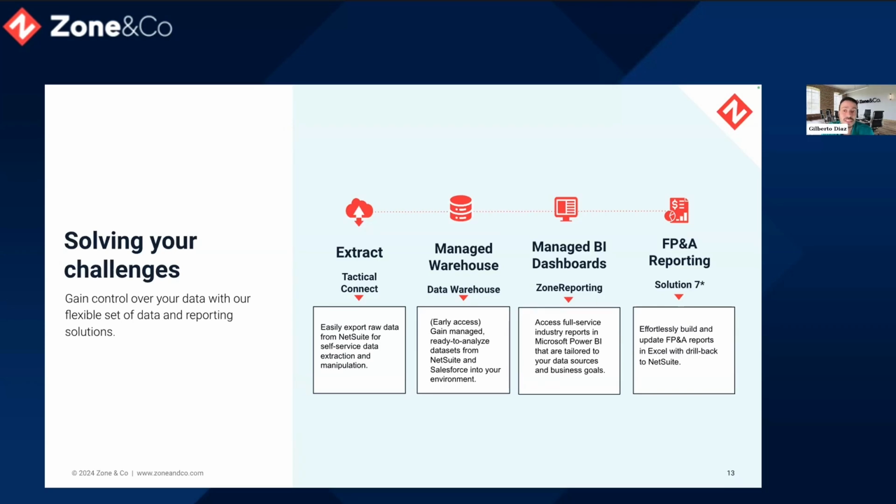All right. So again, more flexibility to serve up the data that's important for you and the reports where you want them, how you want them, including the ability to publish these reports back into NetSuite so you have that in NetSuite experience if that's where you want to live. Again, this is a lot of choice in your hands to decide how you best do your work and for us to partner there with you in that case. So now that was Solution 7 and the Managed BI reports, which is Zone Reporting. Let's talk about the data warehouse, which I said was backing these reports.